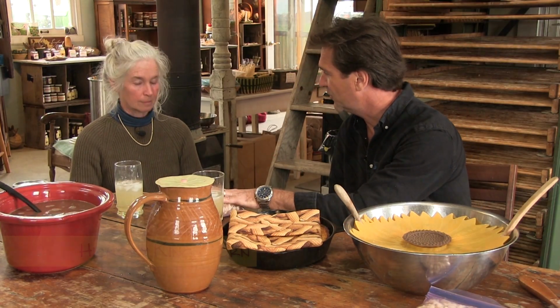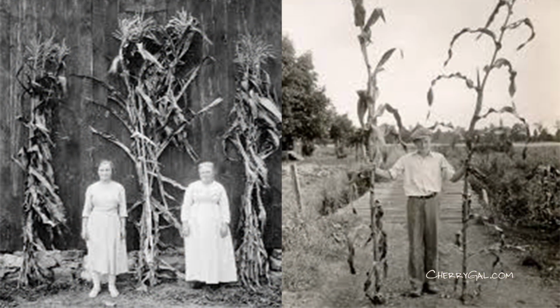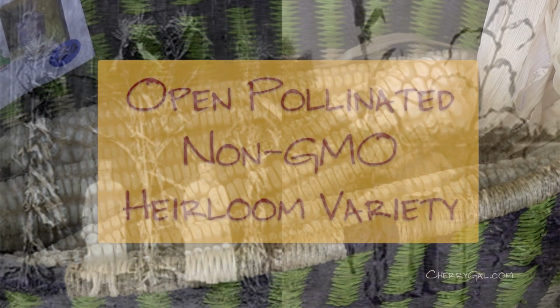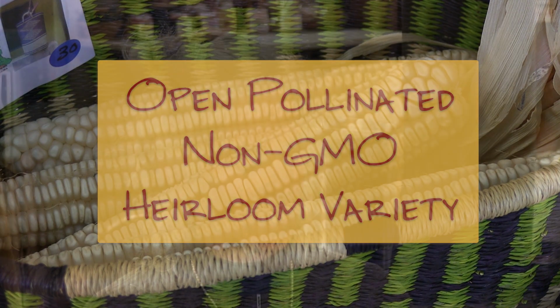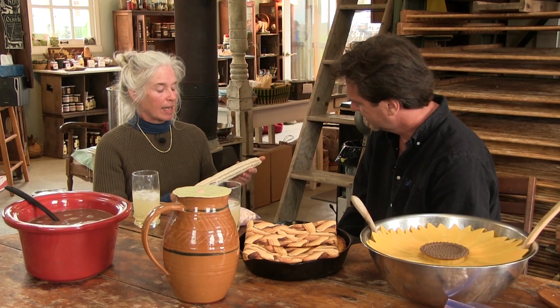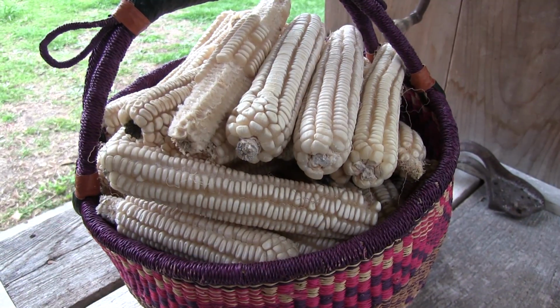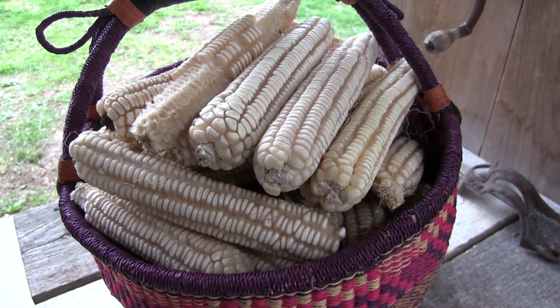Let's talk about the corn that starts this whole process. It's called Hickory King Corn, a really tall corn that is open pollinated, non-GMO, heirloom variety. It's been grown around here for at least 300 years. It's all-purpose corn. It's a very long ear, and it's 8-row, meaning there are 8 kernels around the cob, so it's a real skinny cob. You might have noticed that when we were shelling it.